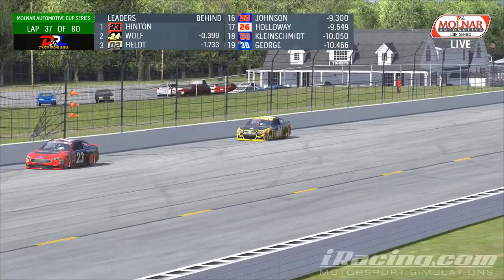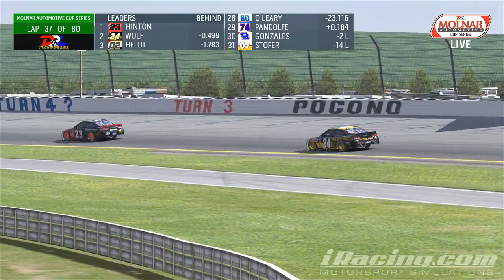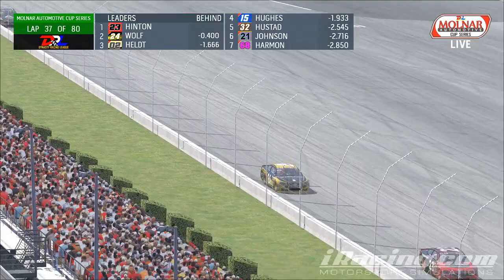Yeah, and he took an extensive pit stop. Don't know if he needed some repairs there. Maybe he rubbed the wall one too many times. But the big story of the night is going to be whether Eric Wolf can get this back, and whether the 23 can come out in his very first DRL race and get a victory.